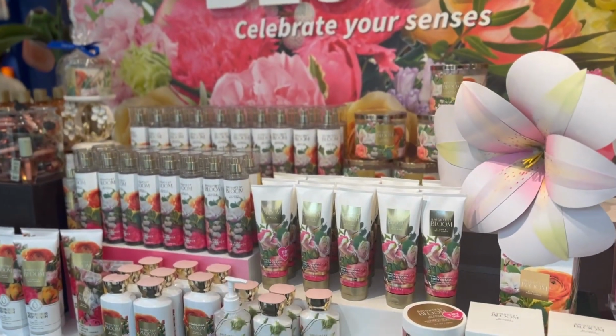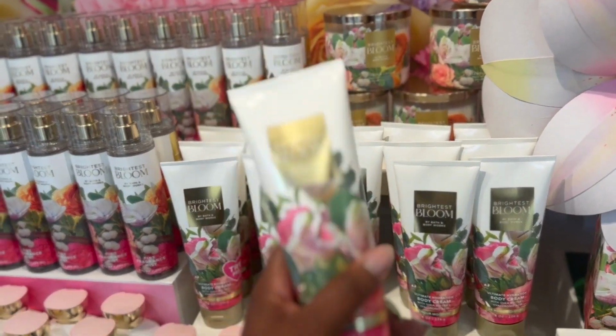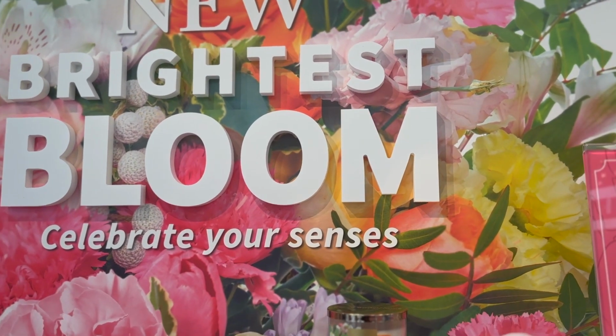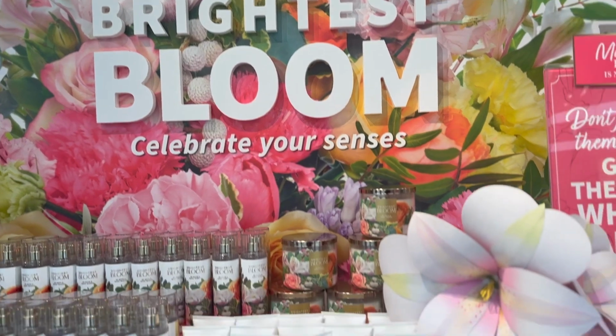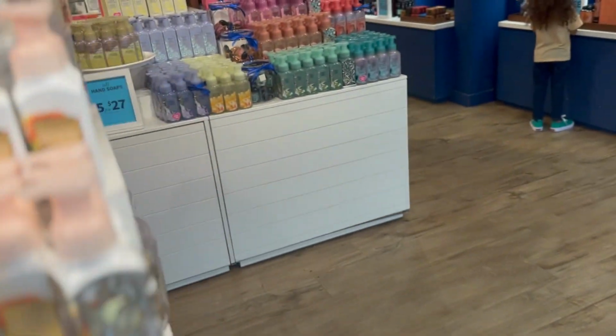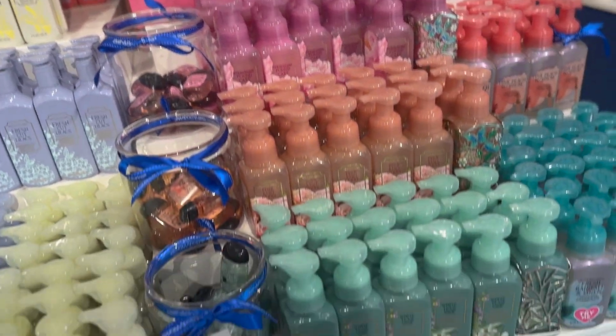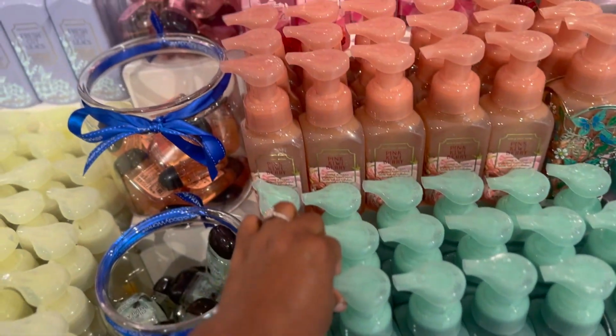Looks like they have some new fragrances. What is this? Brightest Bloom. I may have to come back and smell that. What am I looking for? I don't think these are the new fragrances just yet. Let's see if we can find them.